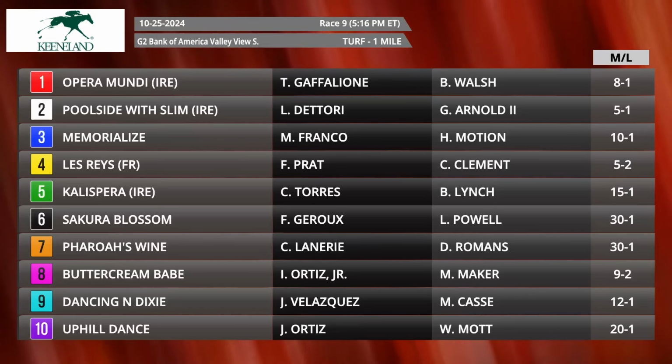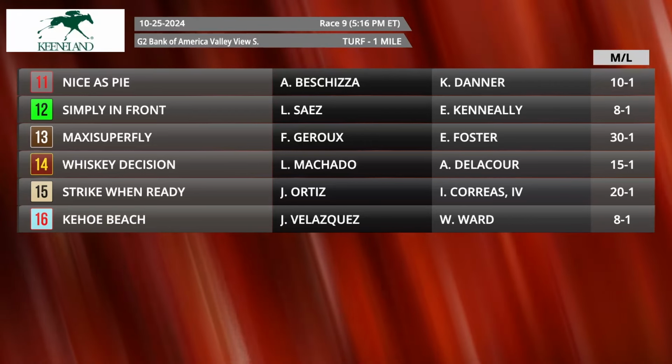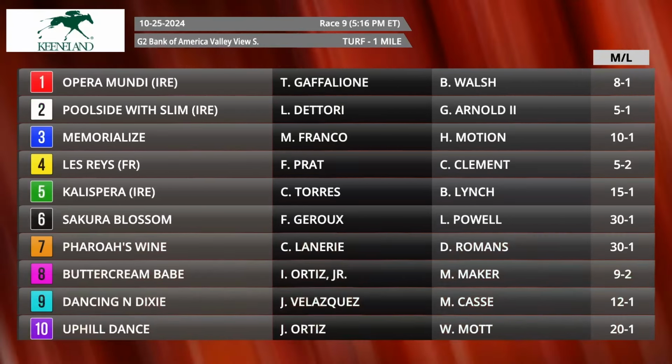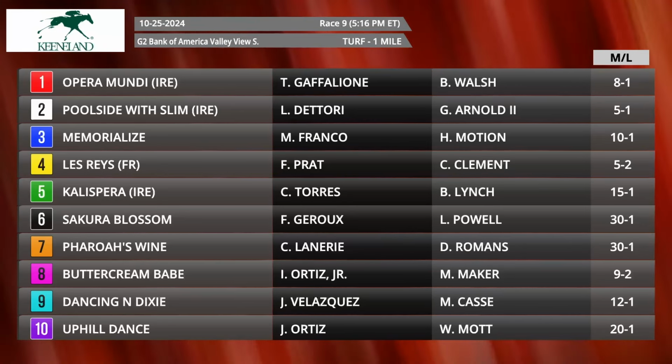Again, it's a giant field, 12 in the body of the race, 13 through 16 also eligibles, and a little bit of everything. A European invader from the rail, Opera Mundi, and a horse that invaded from Europe successfully last time out, the number 4, Le Ray. That was an eye-catching stretch run in the Winter Memories in New York. Yeah, Le Ray arrived in good form from France and then brought that good form with her to win the Winter Memories at Aqueduct last time.